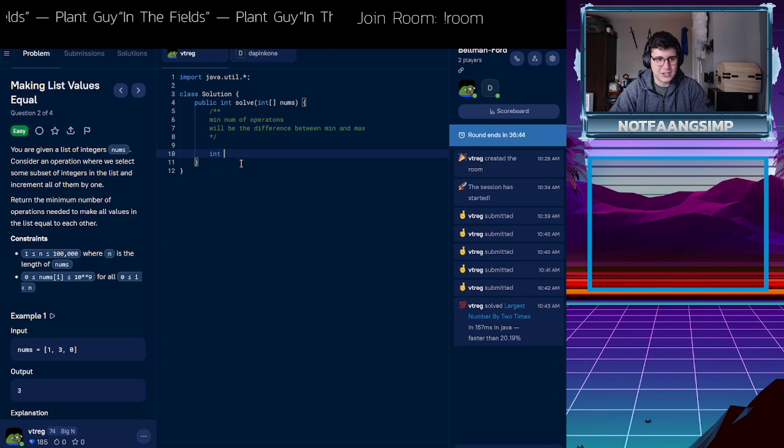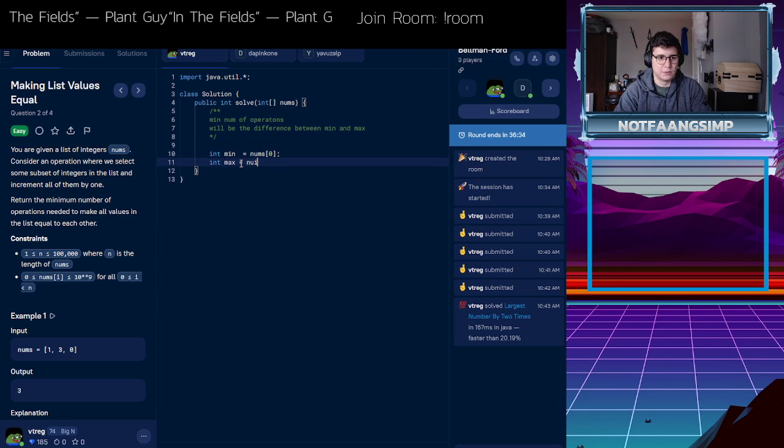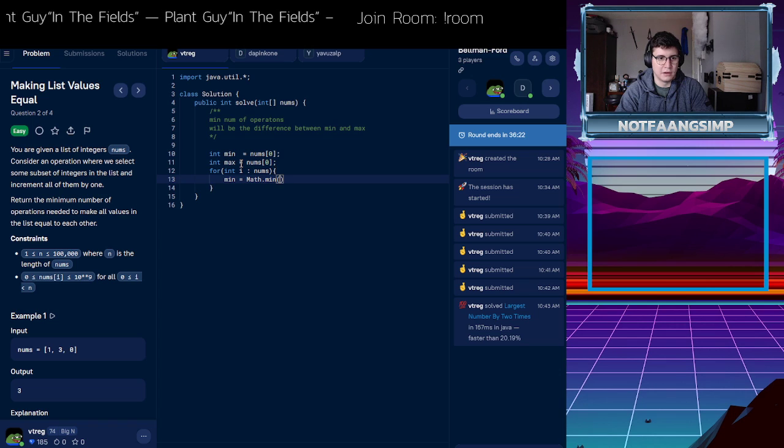Okay, now I can just write code and go work in probably C# at Microsoft if I join. int min equals nums at 0. int max equals nums at 0 as well. And we're going to just traverse through everything. So for int i in nums, we're just going to say min equals Math.min of itself and nums at i, and we could do the same thing for max.